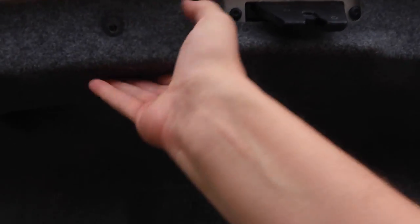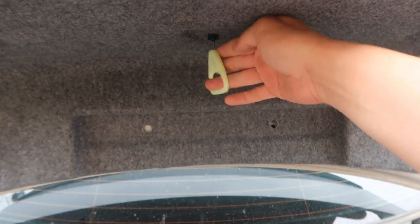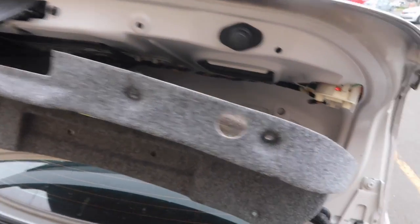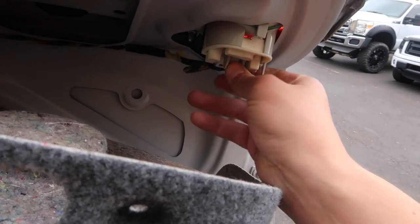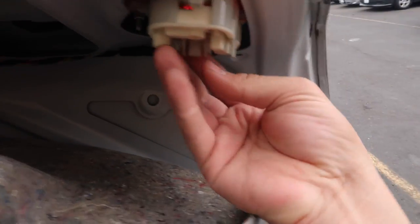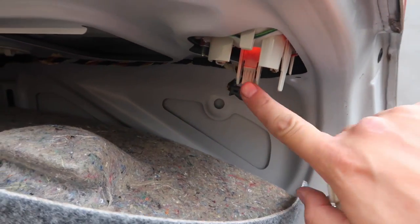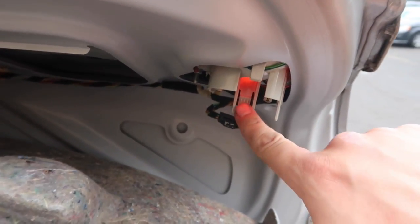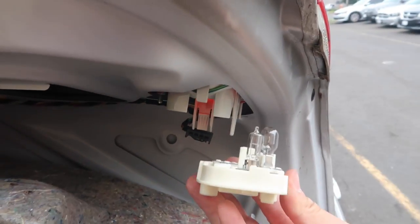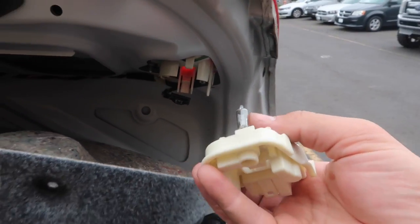We have fallen. Oh, now we're hung up on this emergency release lever. I'm not going to mess with that because this gives me plenty of space to take out the bulb. I just need to figure out how to do it without breaking anything. Okay, that was simple. Release the electrical connector and then push down on this tab and it essentially drops down. So I'm assuming this is the reverse and then this is the bulb that went out.